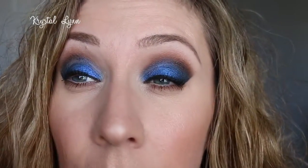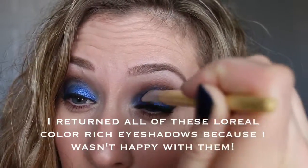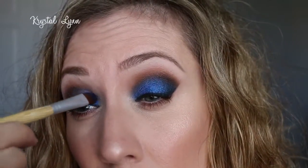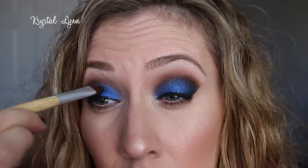Now the thing I will say about these shadows, and I'm not sure if I'm going to take them back, is I wore one the other day all over the lid as well. And do you see how it's starting to crease? Well, I normally don't have an issue with creasing, but these crease, obviously they're creasing on me, so that is a big deal. And I've tried them with different products underneath, so I'm gonna test out a couple more, and if they continue to crease, I'm going to return them.